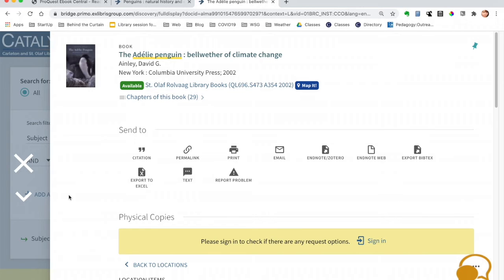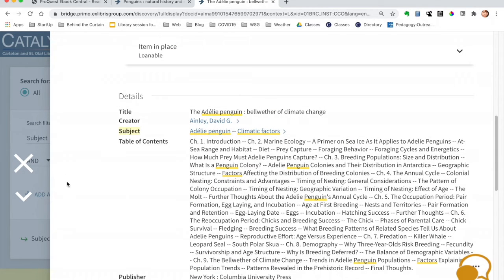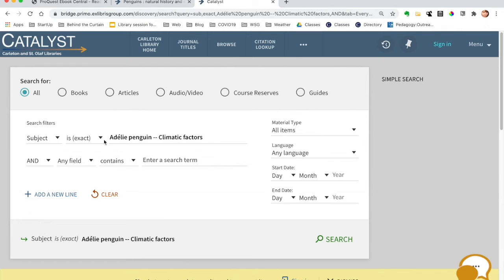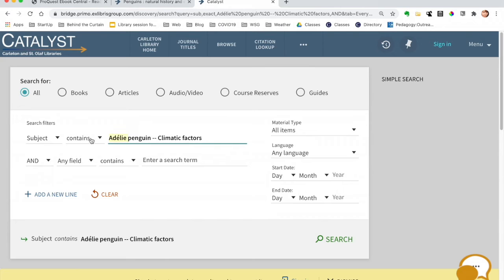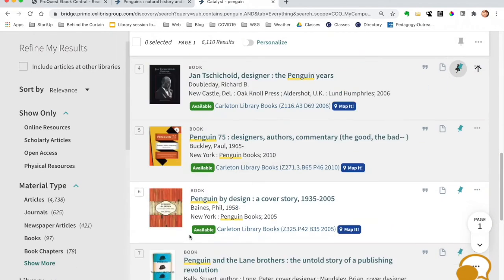In Catalyst and other search systems, you'll also find categorizing words, sometimes called subject tags or descriptors. In Catalyst, it's called a subject. Since these are added by humans and since they're consistent across the search tool, you'll be able to use these words to gather together all the items that have been put into the same category. In this case, there's only one subject. You can click on it to see all the books that have exactly this same subject. You can also play with this by switching is exact to contains, and maybe you just want the penguins piece. Click search, and now you've pulled together a different category of books to scan through.